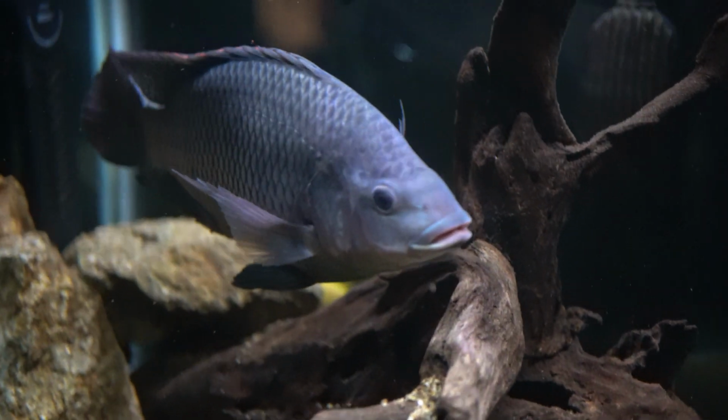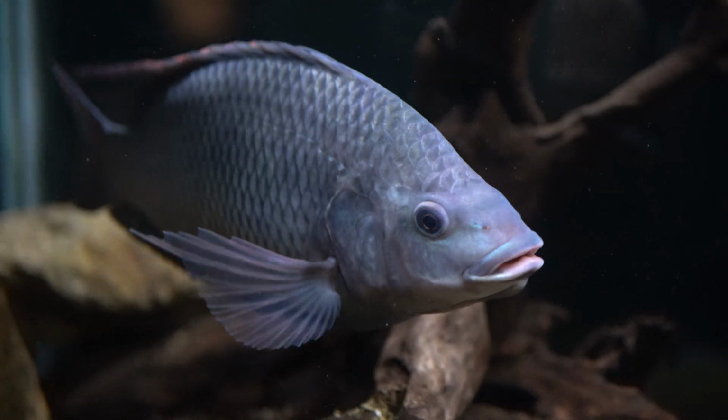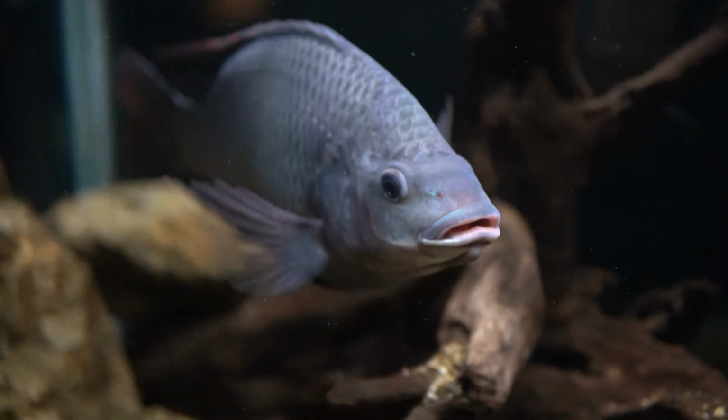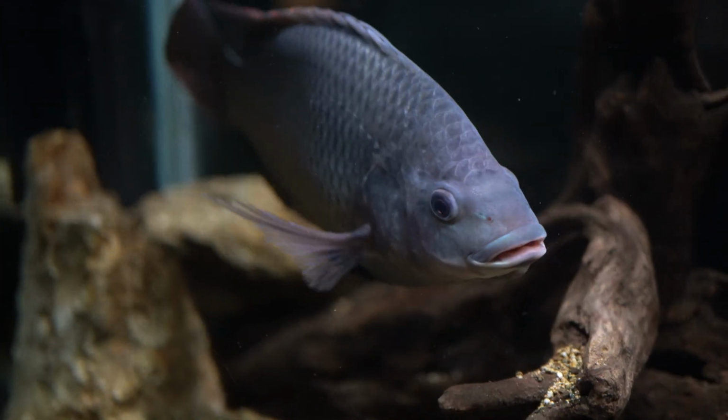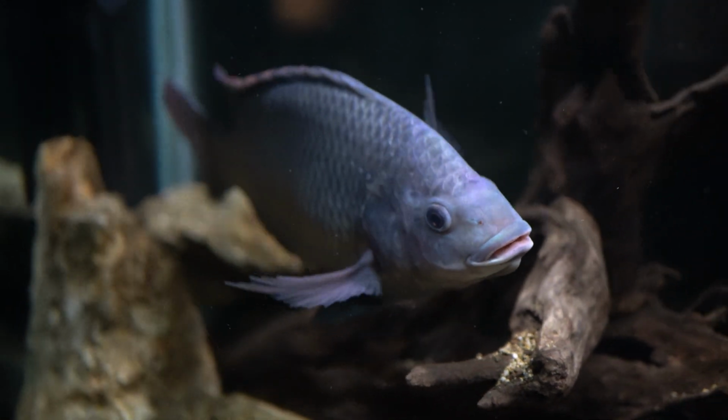So yeah, these fish end up getting some very terrible lives because they are so easy to take care of. However, if you get one, a few tips. First of all, these fish are monster fish and they grow fast, so you definitely want a big tank. A 180, I'd say, is minimum.